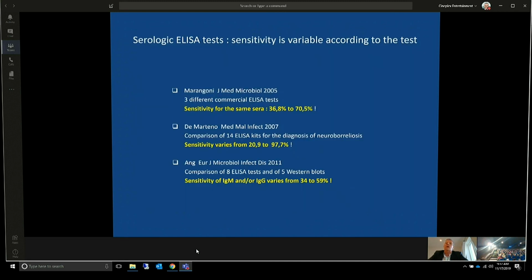This is the review of some of the sensitivity of the standard tests that's been around for years, 2005, 2007, 2011. The sensitivity of the current tests for Lyme is between 36 and 70% in one study, 20 to 97% in another, 34 to 50% in another study. The tests are imperfect. Every clinician, every patient should know that. You don't hang your hat on a test. They can be helpful.